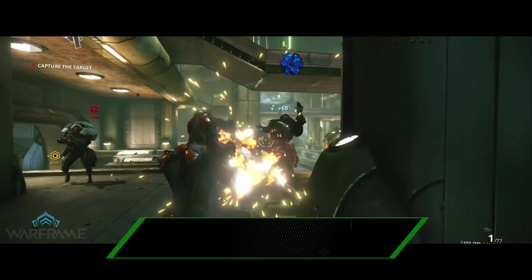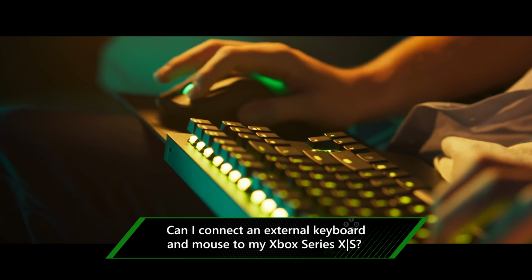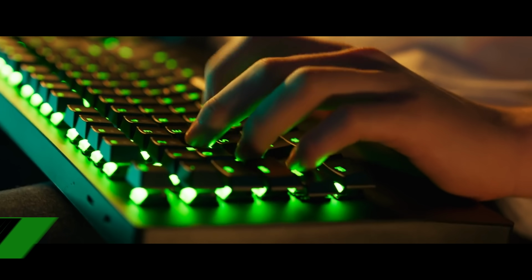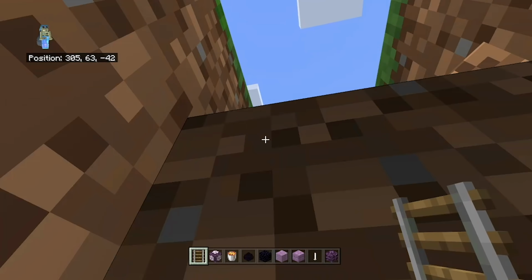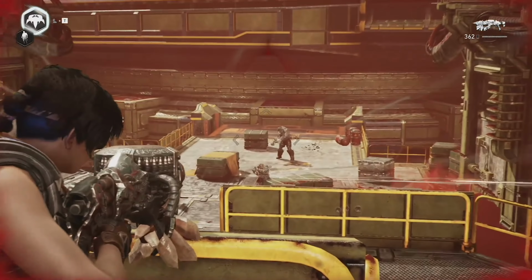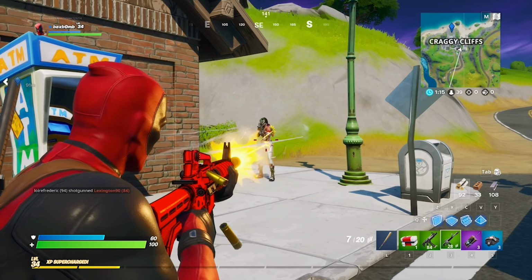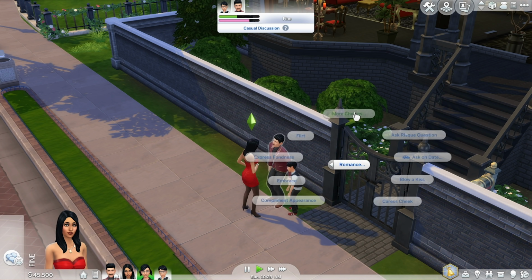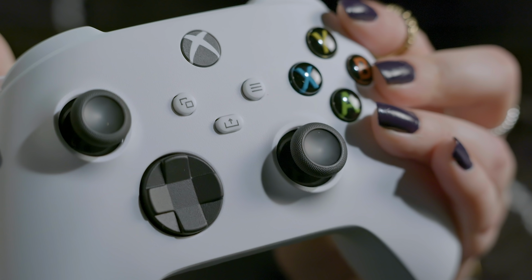You can use any wired keyboard and mouse that plugs into the console's USB ports, as well as some wireless devices specifically designed for Xbox consoles like the Razer Turret. When it comes to using them in-game though, be aware that mouse and keyboard compatibility is up to the developer, so it might be worth checking first. But look, there's no shortage of great games you can play this way. You've got Fortnite, Call of Duty, Sims 4, loads ready to play without ever needing to go AFK.